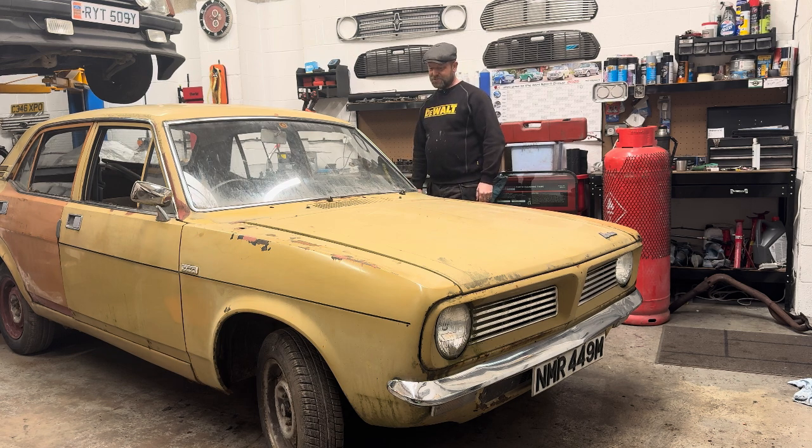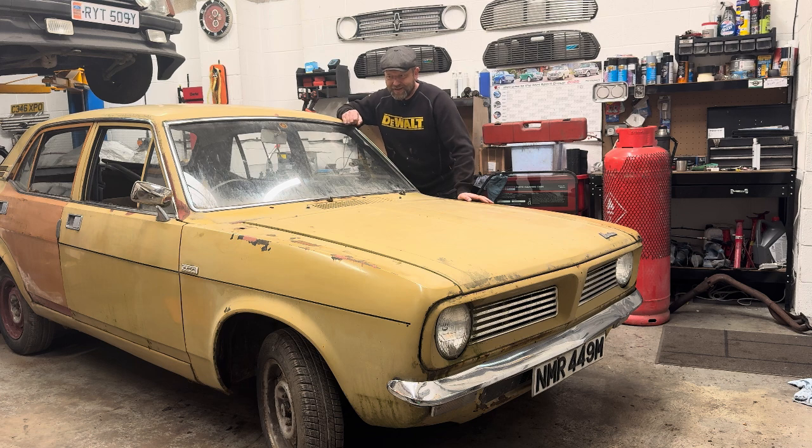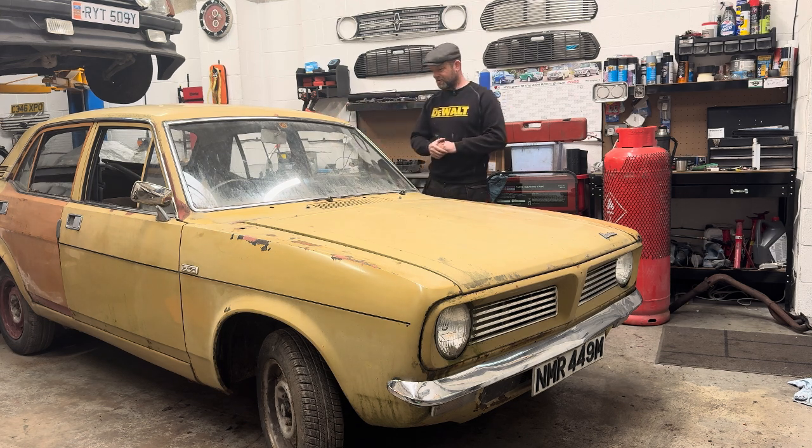Right then, so what do we do with it? Well, a few of my friends have said, Ryan, sell it, get rid of it. Somebody else has said, restore it, take it back to the original and probably make it a little bit better. And other people have said, just get it running, get it roadworthy, and run it as it is. So I'm in two minds what to do with it.